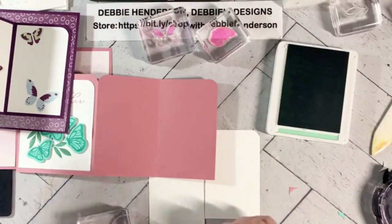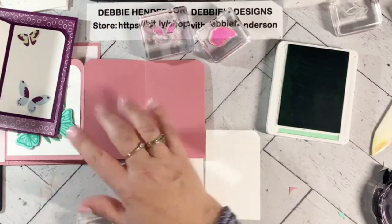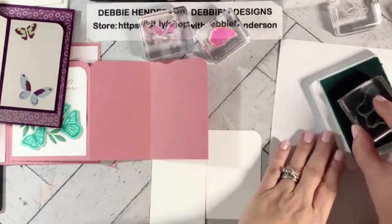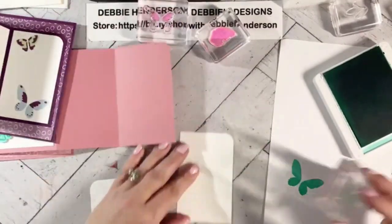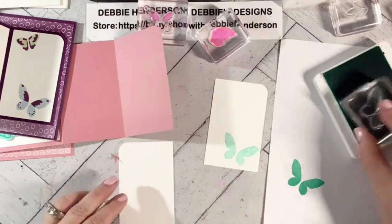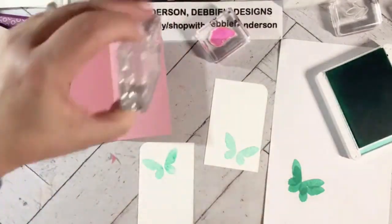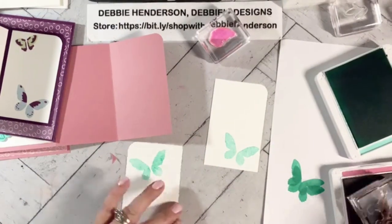And I want them to be a little lighter, I believe. I'm trying to think, because you can see how light these ones are. So I'm going to bring my scrap piece in. I'm going to stamp on my scrap piece first, and then do that so it's a little bit lighter. I'm going to do the same thing on this one. Now we're going to add some color to the center of both of these.